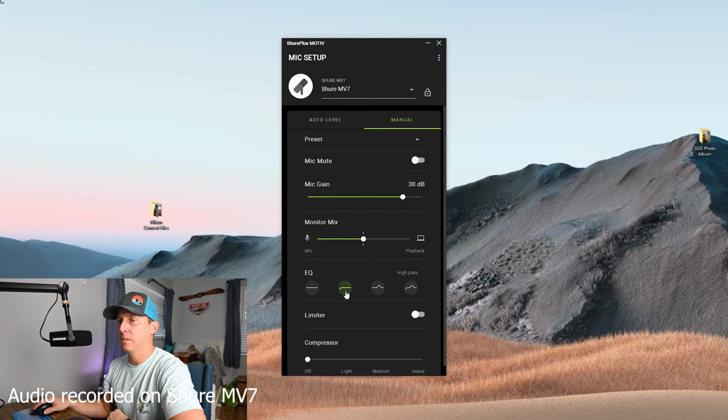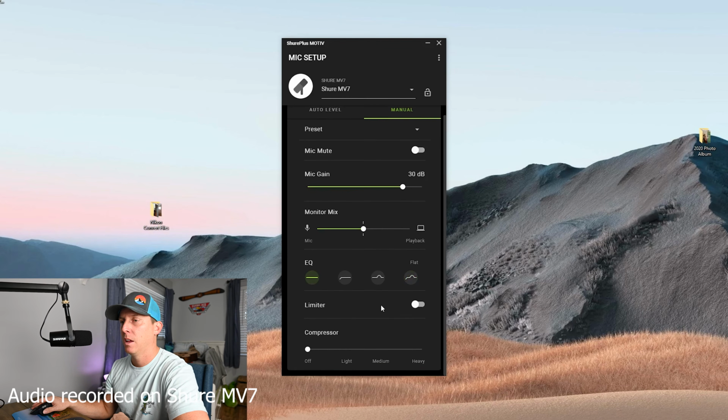Here's what high pass sounds like. You're probably not going to notice much of a difference, maybe just a little low end. This is what presence boost sounds like, which I'm sure you can hear the difference in the vocal. And up top, you have the high pass and presence boost. So here's what high pass and presence boost sounds like. So we're going to go right back to flat, and there you go. That's what flat sounds like.